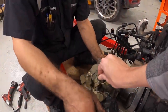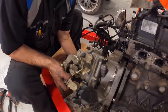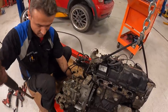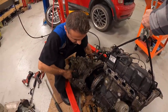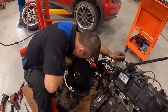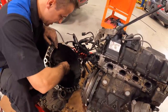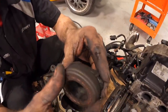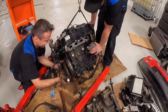Well, look at this kooky linkage setup. It works. It does. You ready? Yeah. Unmate. Get the pry bar. Stinky. Yes. Very, very stinky. Throw-out bearing. Oh, it's done. Look at the grooves in it. Oh no. Damn, that clutch is gone.